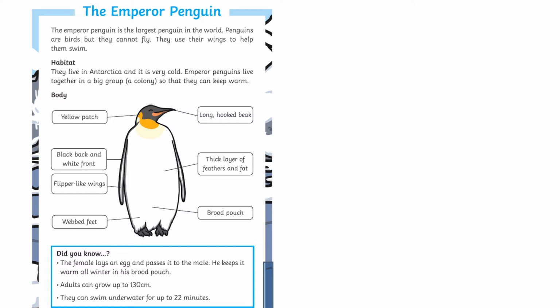Then underneath we've got the subheading body and we've got that diagram, remember, with all the labels on that we looked at yesterday. It says yellow patch, black back and white front, flipper-like wings, webbed feet, brood pouch, thick layer of feathers and fat, long hooked beak.